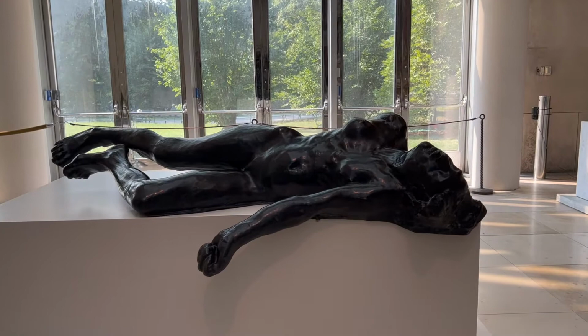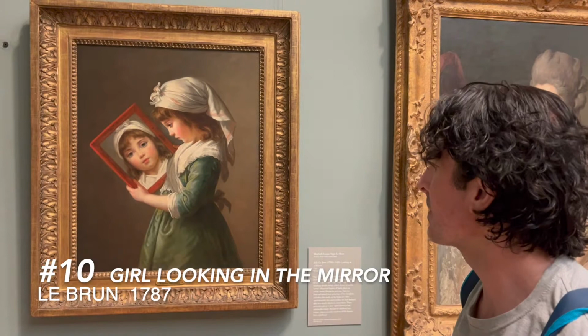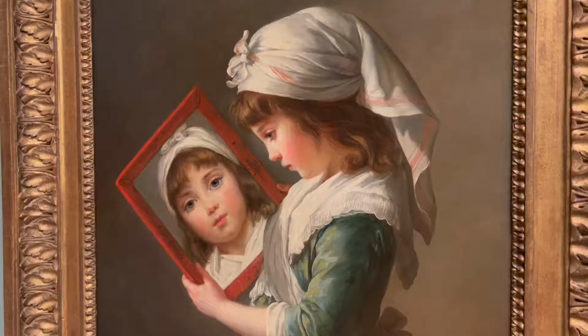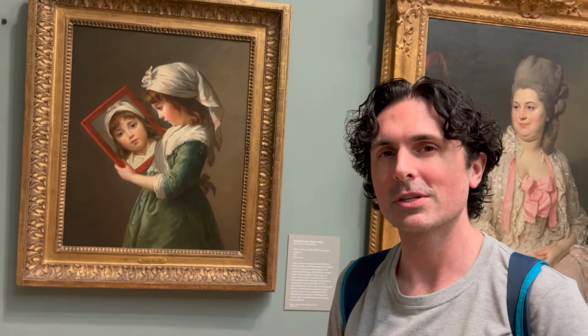Coming in at number 10 is a work by a female artist, 1787, Elizabeth Louise Vigée Lebrun. She was a self-taught painter, and what's so impressive about this work, which is actually of her daughter, is the nearly impossible perspective that she has when she's looking in the mirror at herself. Elizabeth had to flee France because she was friends with Marie Antoinette, but that friendship with Marie Antoinette was actually what got her into some of the better academies that allowed her to end up creating works like this. Welcome to number 10.